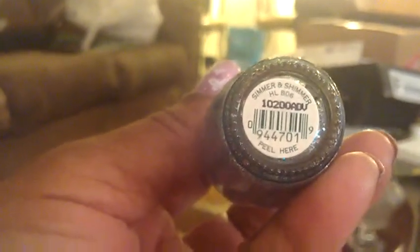And this one, one of the first glitters I got from the Burlesque line, Simmer and Shimmer. This was gorgeous. It's very, very hard to remove. And now that I've been watching So Guess What 11 and I know about the Elmer's glue method, I'll be using that more.